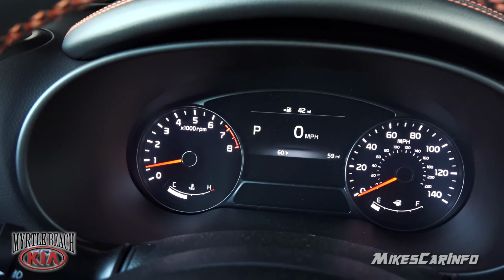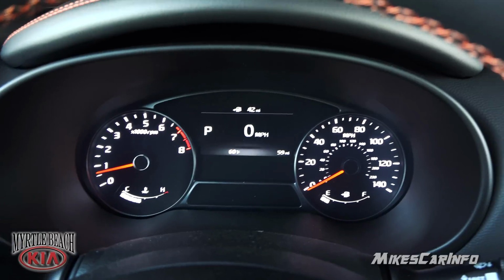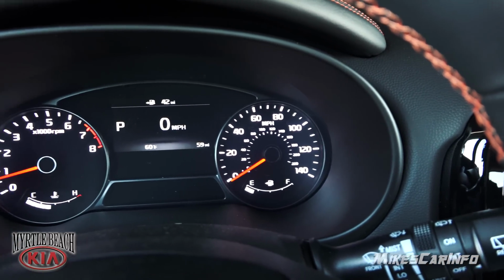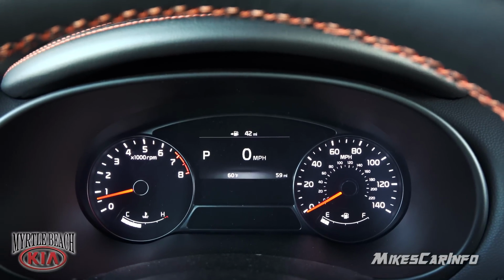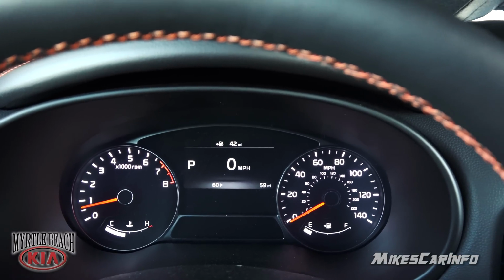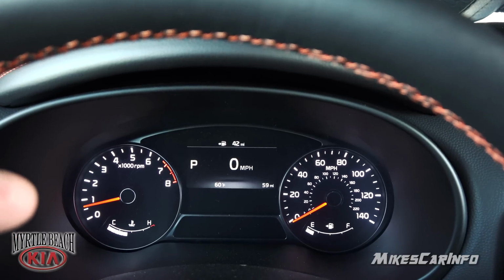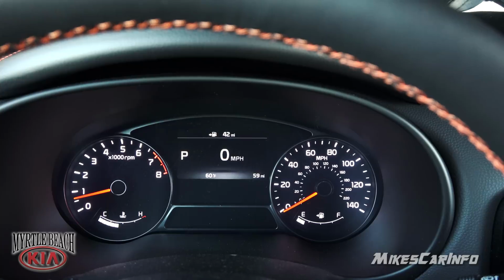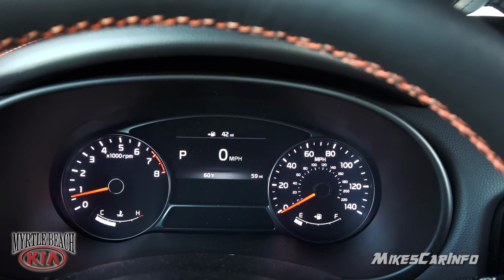Okay, so there's your RPMs on the left with your engine coolant temperature. On the right side is your speedometer with your fuel gauge. And you have a digital speedometer here in the center, as you can see, and it also shows your miles to empty at the top, 42 miles to empty, and then you see your odometer at the bottom right, and your outside temperature at the bottom as well.